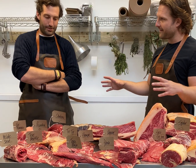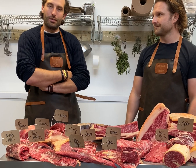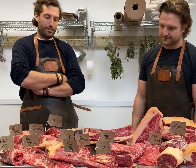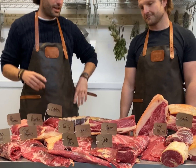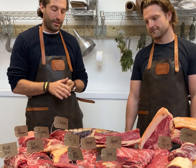Sure, no problem. This White Park cow is 10 years old. We're particularly proud of this one. She has failed to get into calf for the last couple of years, so she's in her optimum condition. As you can see, the marbling running through her, the fat covering on the outside. She hasn't been stressed at all by calving this year or last year.